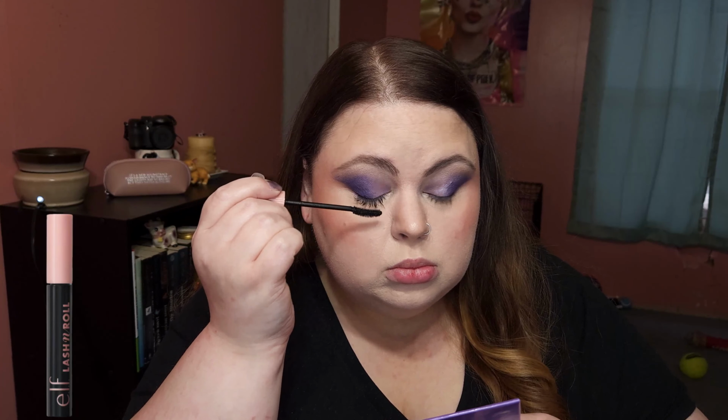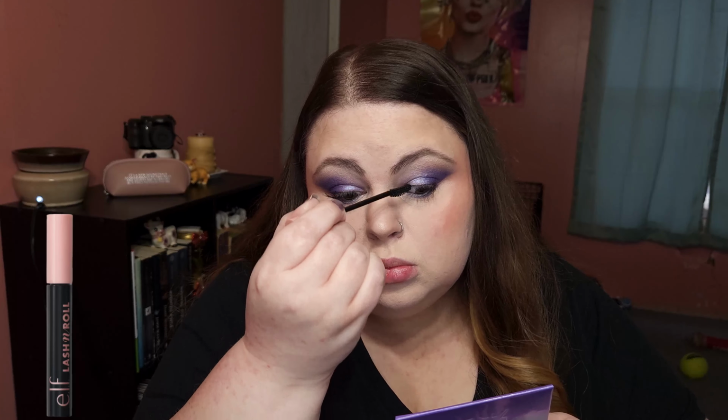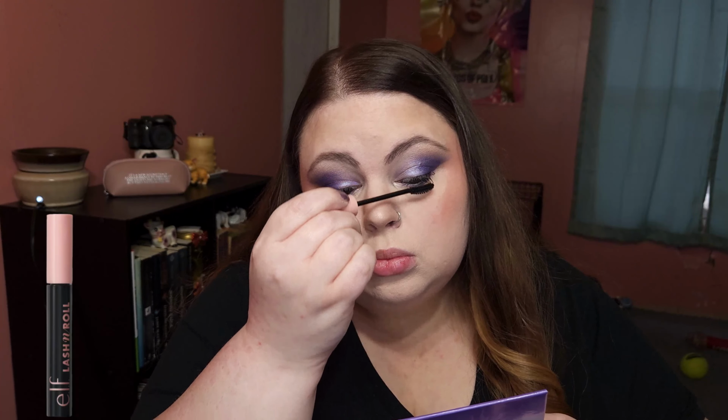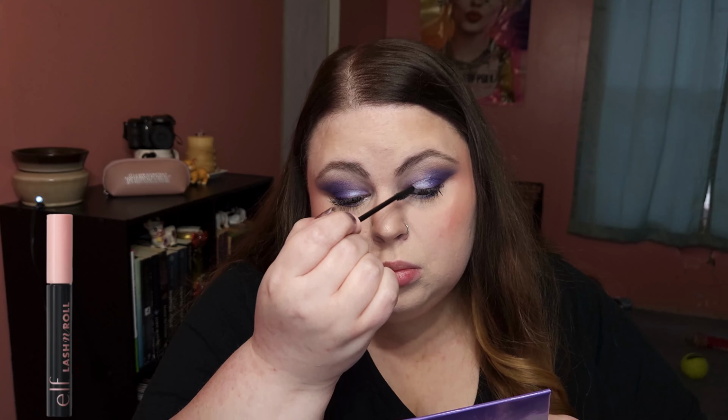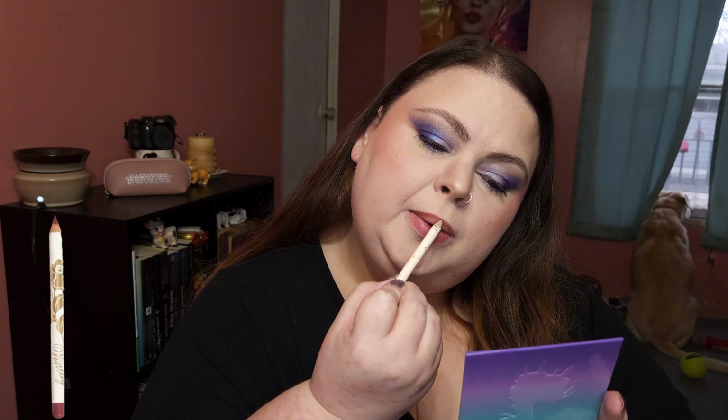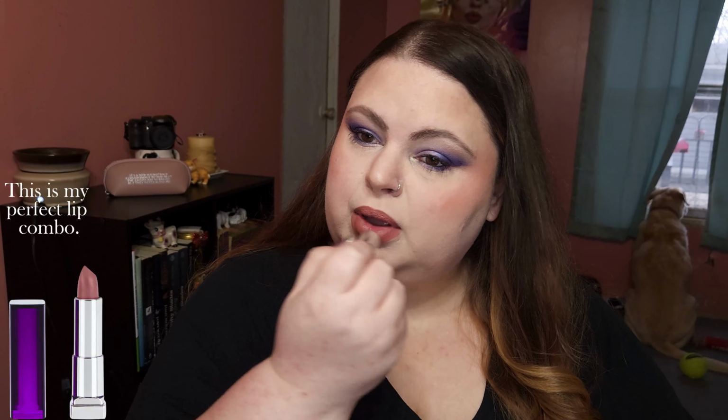Finishing the eyes with my favorite mascara. This is the best one. Favorite brown nude lip liner, then my favorite nude pink lipstick. This is my perfect lip combo.